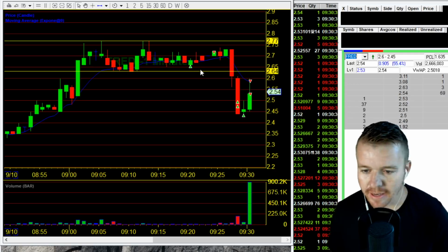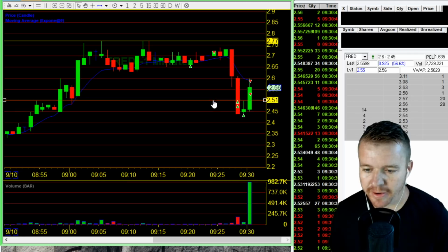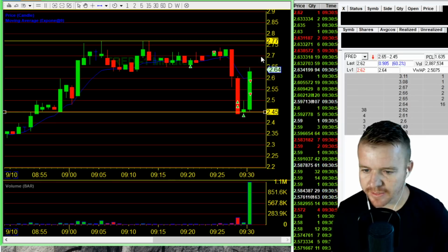If you remember, I talked about it just a little bit earlier. My original plan, buying at this 250 area, looking for this push there at open, and there it is up there at 260. Let's see how this 245 area reacts. There she goes up there to 265 now.